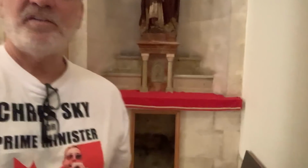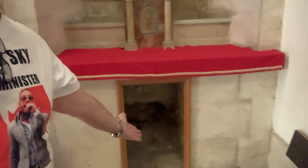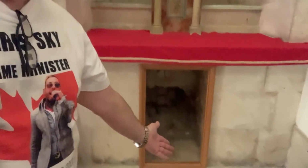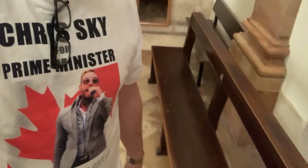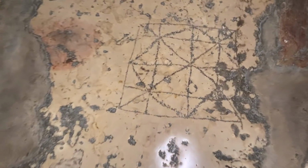So here I am, and this is the place right here where Jesus started to carry the cross. And then we're going to walk the path that he actually carried the cross. There's a little dip in the stone right there. It's amazing to walk in his footsteps. So these are original markings.